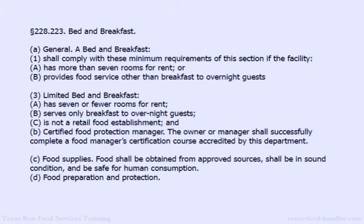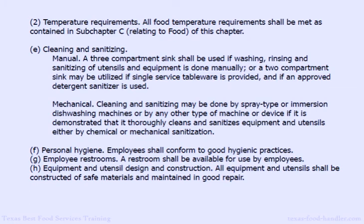Well, certified food manager. Well, gotta have that. Someone that actually knows what the hell they're doing. Food supplies, food service, food from approved sources. Well, go back to basics. Shall be in sound condition and be safe for consumption. That's a good idea. Preparation, protection. Let's see. Temperature requirement. All temperature requirements shall be met. Well, come on now. It's basic server business. Cleaning and sanitizing, another basic server business.